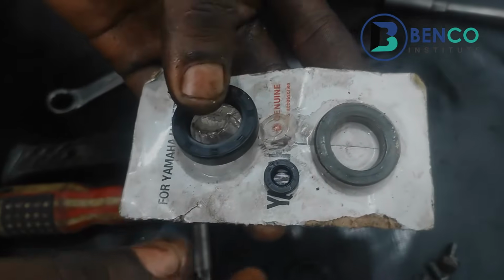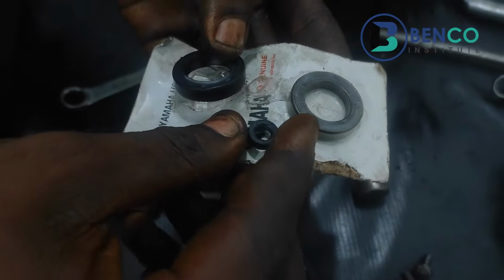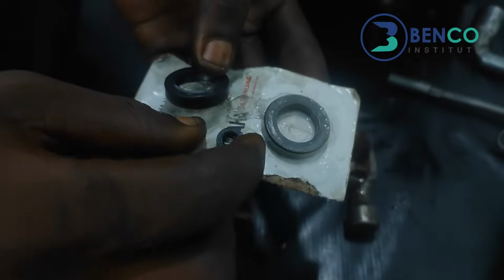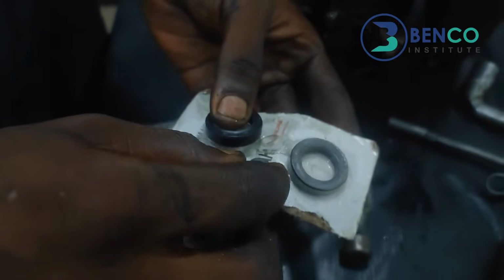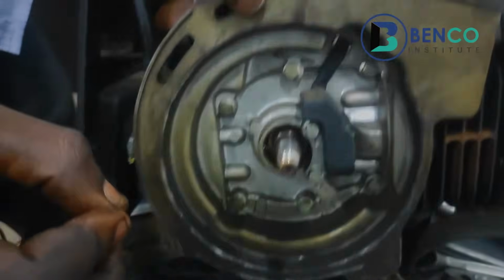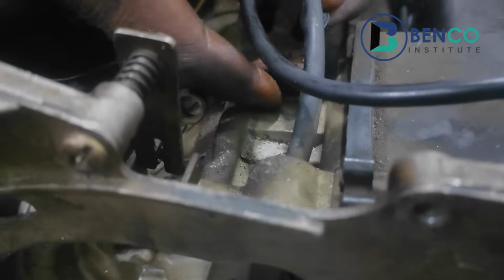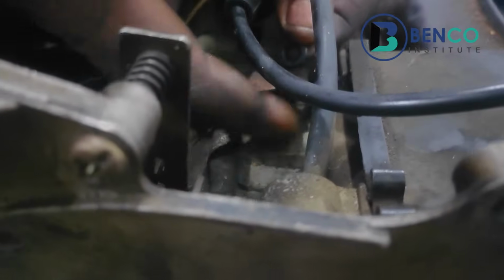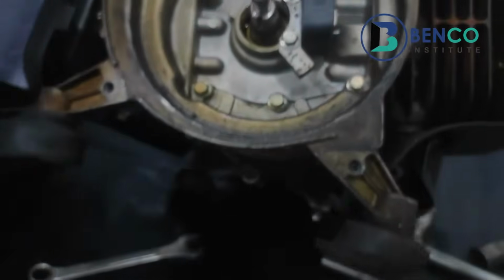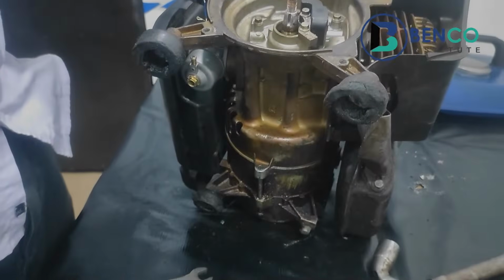It's found at the middle of the engine, the middle of the generator. And we have this other smaller OSC. This is found at the governor, on top of the governor. Let me quickly do this. This OSC is placed under this governor. All right, I know that's not what we set out to do today, but I just need to explain that.